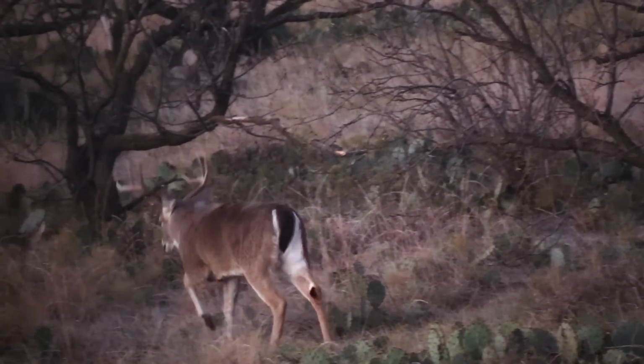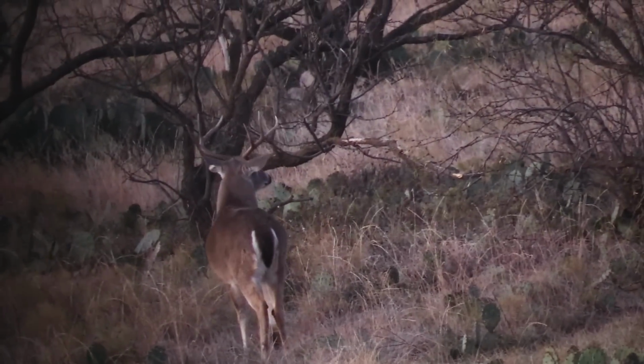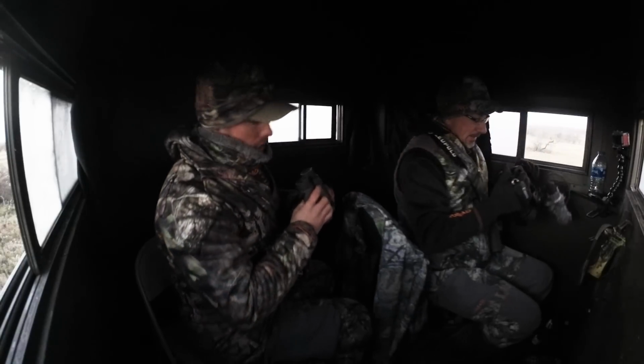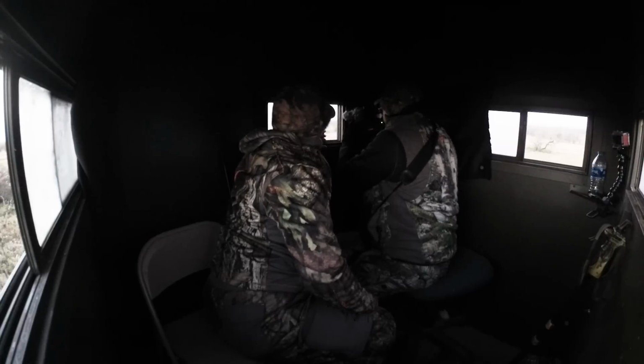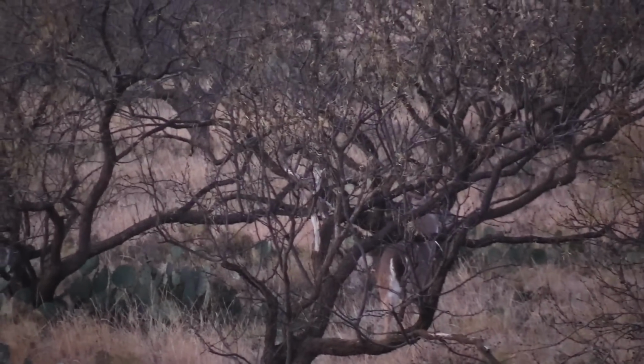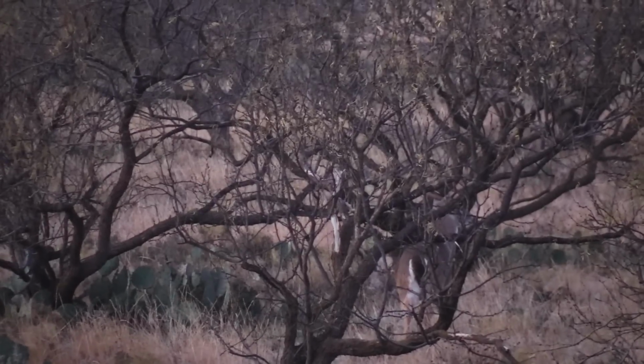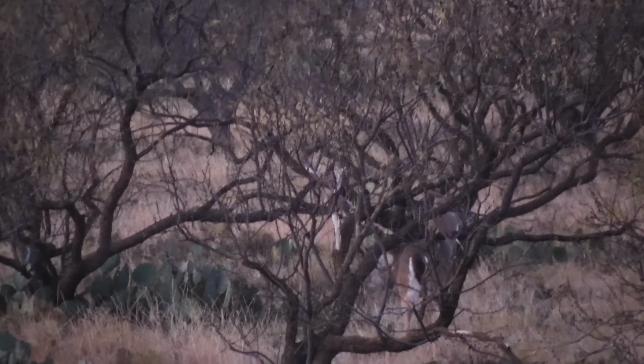And because the windows are frosty, because that side of the blind was not open, Wade's like, how am I going to get this done? And he finally decides to just open the blind door. He's not, no. No, it's not clear.